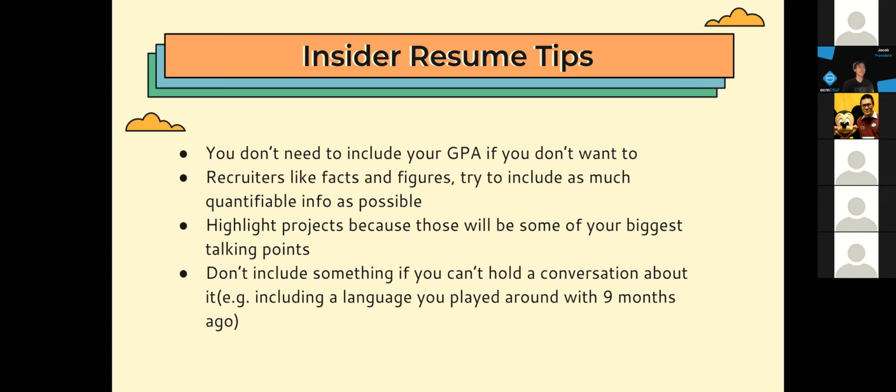Recruiters like facts and figures, right? So try to include as much quantifiable information as possible, right? If you can put numbers into your resume, people love that because it's more tangible in their head, right? If you said I did something for X amount of people, it's harder to quantify. So numbers matter a lot. So any chance that you get, put numbers in your resume.